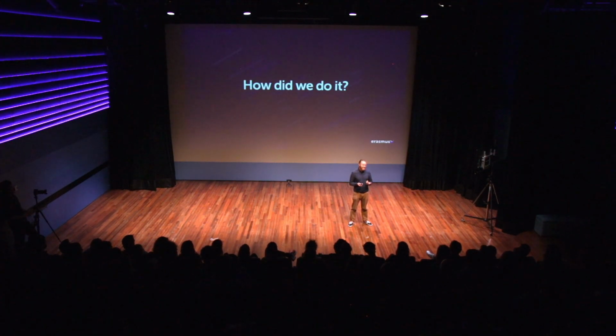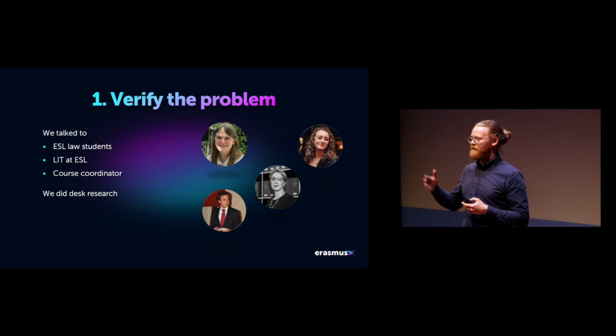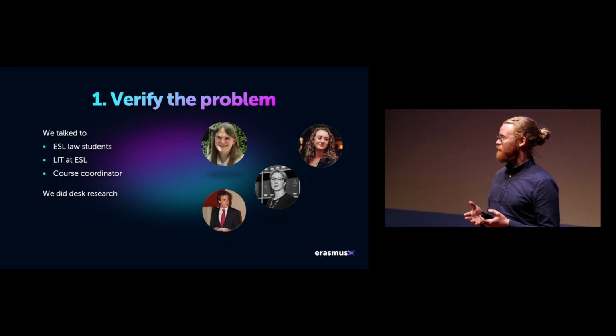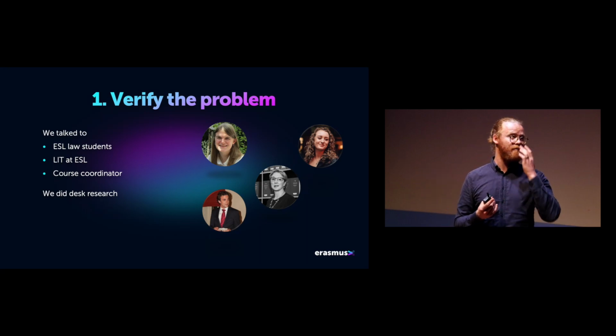At Erasmus X, we thought this is cool, this is interesting, let's jump in. And how did we go about it? The very first thing is we tried to verify the problem. We didn't just take Koen's idea at face value, but we went and talked to people. Most importantly, we spoke to students from ESL who had done the first year of the law program.